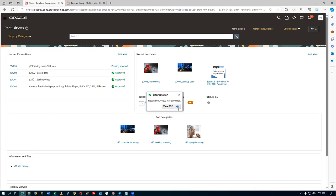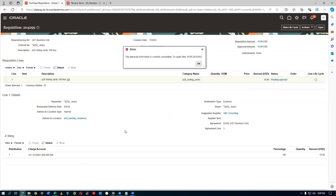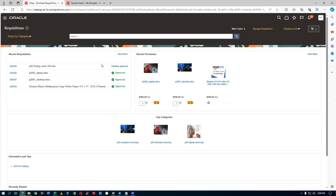204299. Since we have a BPA also available for this, it will be converted into a PO automatically upon auto generate PO. So click on the page. What happens? Go there. The information is currently not available. Now wait for it. It will be converted to PO because we have it.